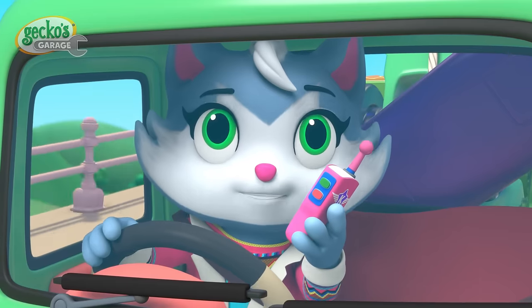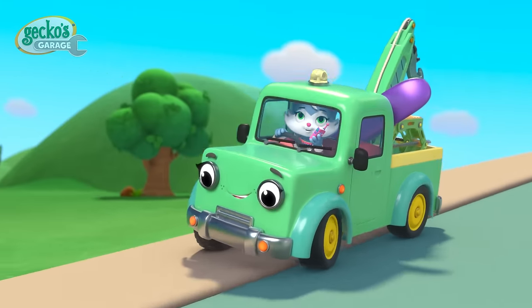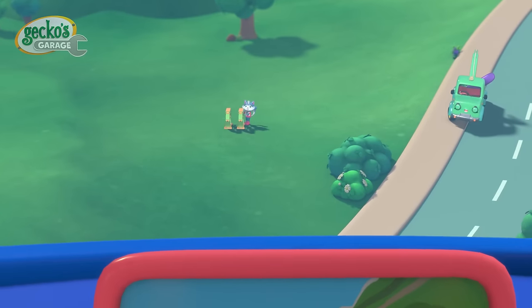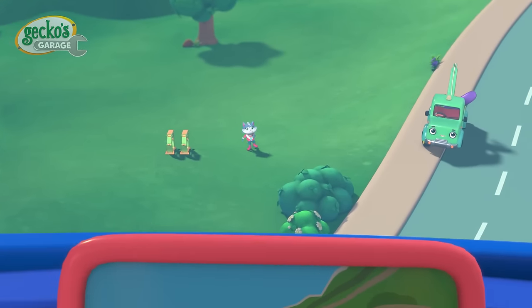Come in, Gecko. Time for a flying lesson to land Helena. Over. But we can't land Helena on just one skid. Land on the jack for support. Then we can fit the other new skid.